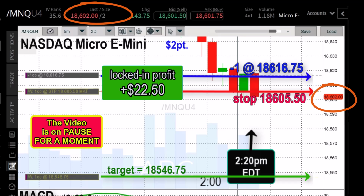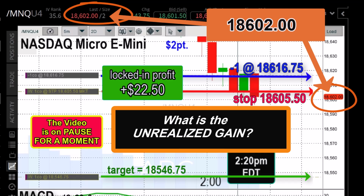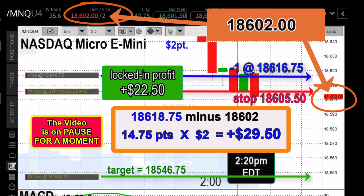Here's what we know right now. I have locked in a profit of $22.50. No matter what, my stop loss order is going to guarantee that I make that much. And that's nice. Now, the amount of unrealized gain you have in the trade is, at this moment with a freeze frame, how many dollars are we up in the trade? It's called unrealized gain because we haven't taken the profit yet by entering a closing order for the trade. So therefore, unrealized gains. We're ahead by 14 3/4 points, which means we're up $29.50 of unrealized gain.